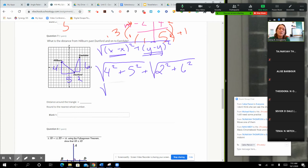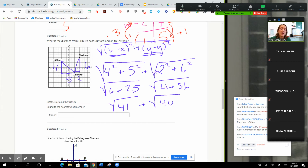So 4 squared, 16 plus 25. So that's the square root of 41. And 2 squared is 4, 6 squared is 36. So that's the square root of 4 plus 36, which is the square root of 40. And then you got to find those decimals, right? So that's just calculator work. Grab whatever calculator you use, whether it's Desmos or a handheld one or your phone, and then add them up. Round to the nearest, oh, I misspelled whole, the nearest whole number.